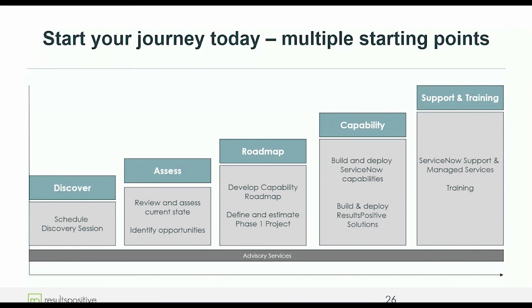So if you're looking at where do I go next, how do we identify where we should focus first, how do we leverage ServiceNow and Results Positive? We have multiple starting points. Typically, organizations will schedule their discovery session. We get to review where you are today, what you're looking to achieve, understanding your environment, and then we can identify how we can apply business process and technology to achieve those specific outcomes. Now the starting point is coming in, assessing where you're at, identifying those opportunities, or coming in and actually creating a roadmap and really focusing on scoping and estimating that first project to drive success for that initiative and that outcome. So multiple starting points that we can assist customers with.